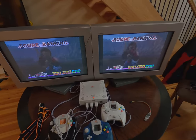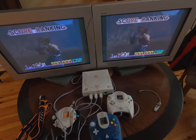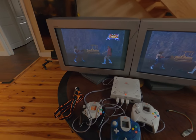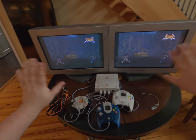Did I use FedEx? I bet I used FedEx. Maybe it was UPS. I don't know. I'm going to blame FedEx for that crack. But other than that, they both take about the same amount of time to warm up.